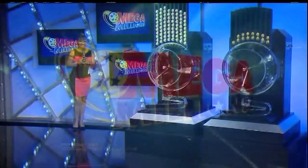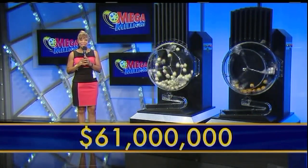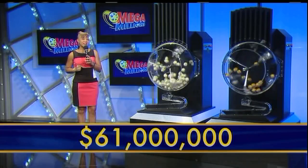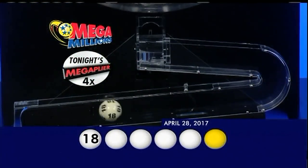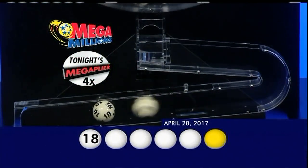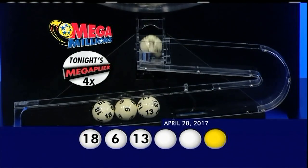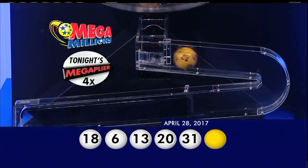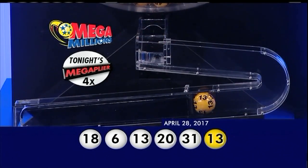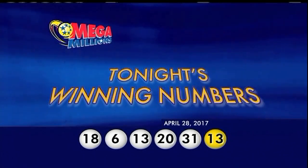Jackpots, it's Mega Millions. Good evening, I'm Carol Blackman. It's Friday, April 28th, and tonight's Mega Millions jackpot is an estimated annuitized $61 million. To win the jackpot, all you have to do is match all 5 white balls plus the Gold Mega Ball. Good luck, get out your tickets. Your first number is 18. Up next is 6. That's followed by 13. Then we have 20. And our final white ball is 31. Time now for the Gold Mega Ball. The Gold Mega Ball is 13. Your winning numbers again are 18, 6, 13, 20, 31, and the Gold Mega Ball is 13. Now, if no one matches all 6 numbers, Tuesday's jackpot could be $70 million.